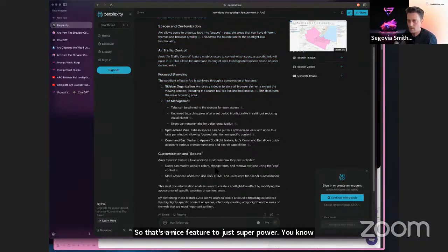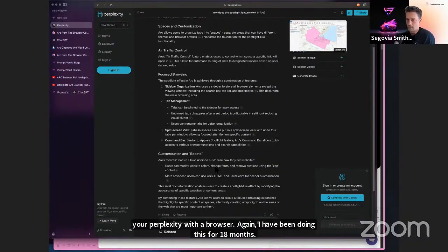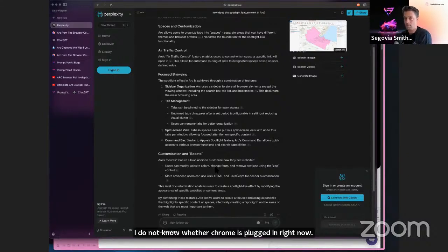Again, I have been doing this for 18 months. I do not know whether Chrome is plugged in right now with setting up Perplexity as a default. But given the nature of things being, hey, Perplexity is going to eat Google's lunch, and they're a competitor, I would guess that Chrome probably wouldn't just be saying, yeah, let's make our competitor an option that's so convenient. You might be able to do it with an extension or something like that.